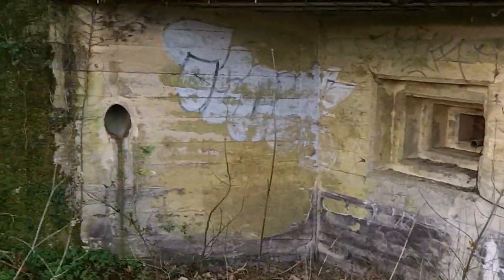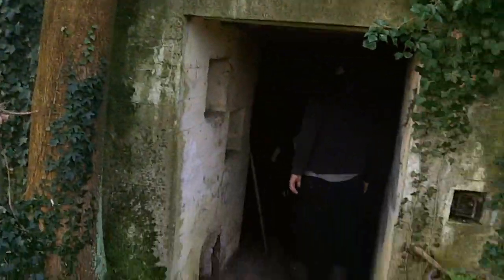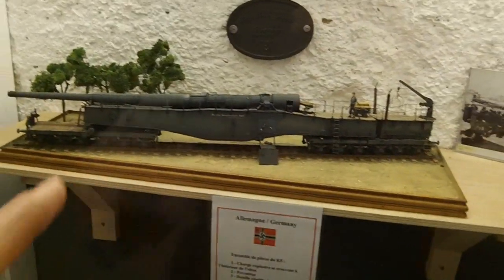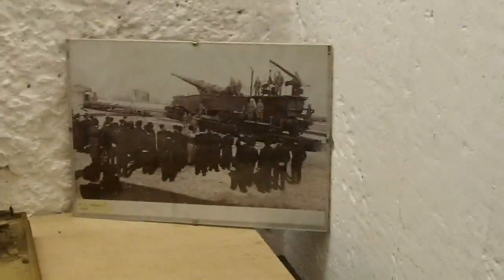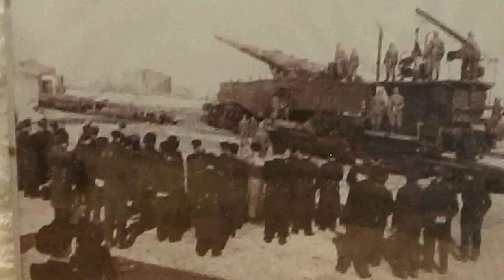So doing everything they can to stop the Allied forces from knowing that this is a bunker and bombing it, which they never did. In we go. Now, this is a model of the gun from outside on the railway track, the huge one, 30 odd metres long. There's a picture of it, look, from the wartime, if I can zoom in on that, with all the soldiers around it. Amazing pictures.